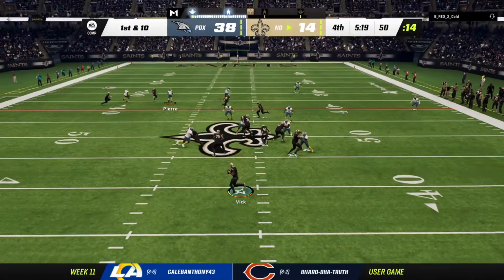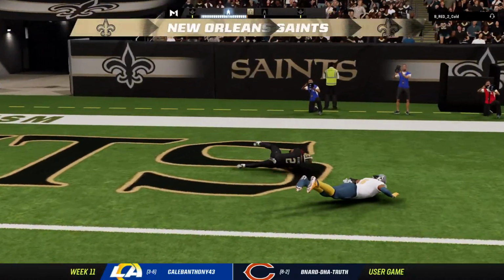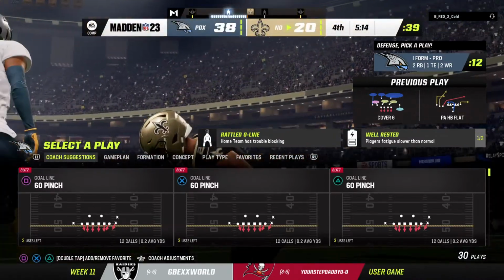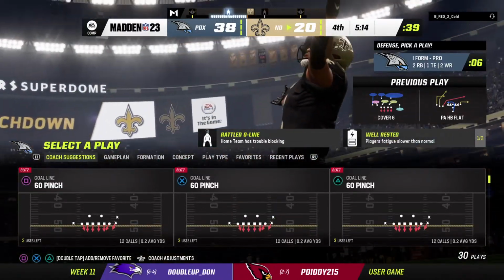Now a play fake here on first down. He's going to look deep for Moore. And this is taken in at the 5. And he is into the end zone. Touchdown, New Orleans. Rondale Moore, 50 yards. And the Saints are able to cut into that deficit.